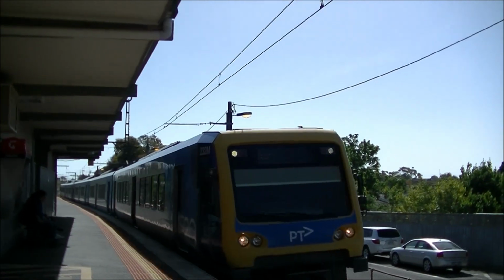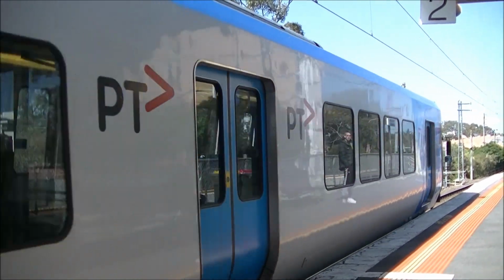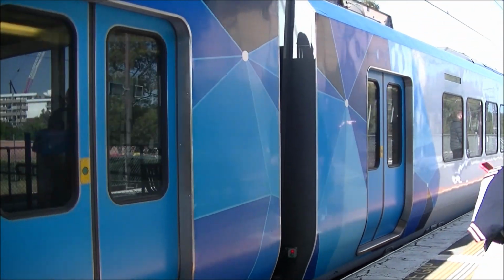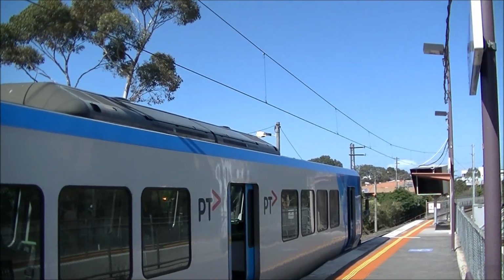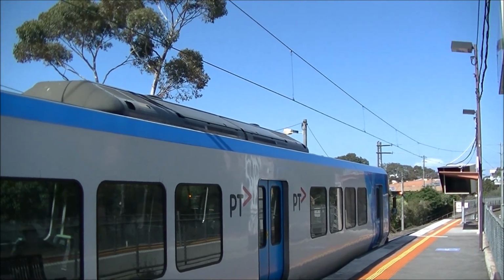232M. Glen Waverley train now departing Holmesglen, platform 2. Last train of this video.